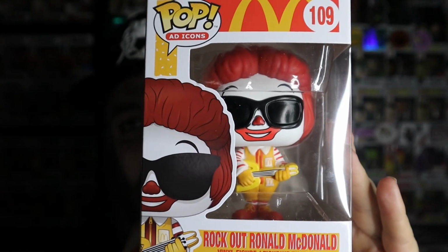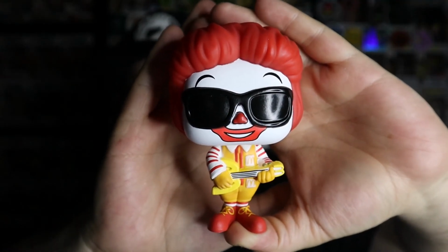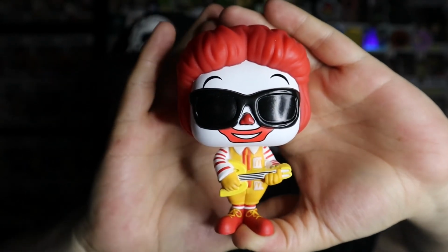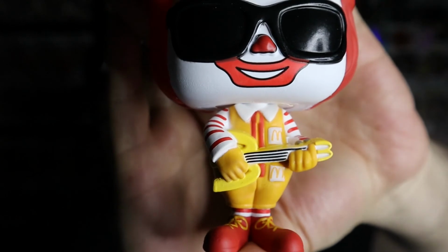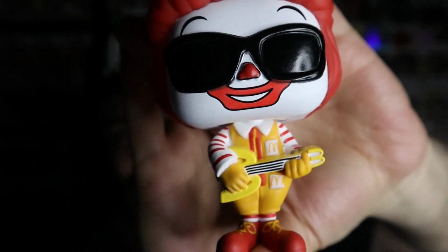So let's go ahead and get him out and we'll take a look at him. His future is so bright, he wears his sunglasses at night. There he is, ladies and gentlemen, rock and roll Ronald McDonald. The shape of the McDonald, it's hard to see because his hand's over it, but the shape of the guitar is, of course, the McDonald's logo.